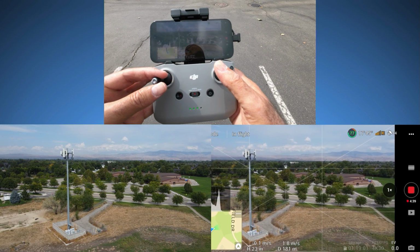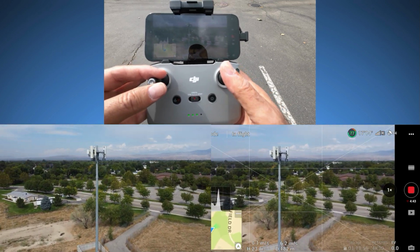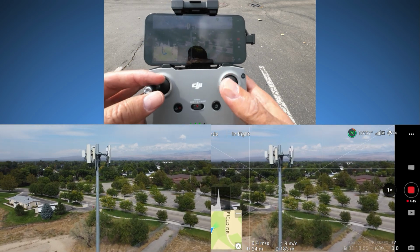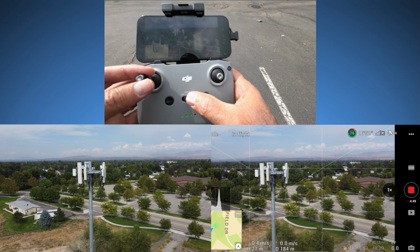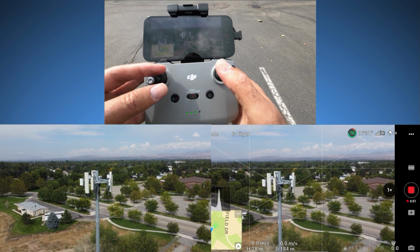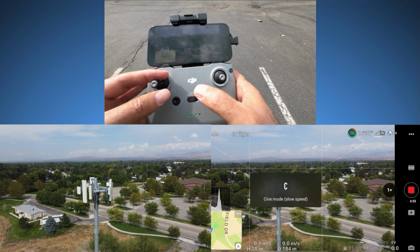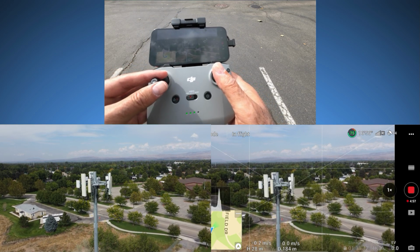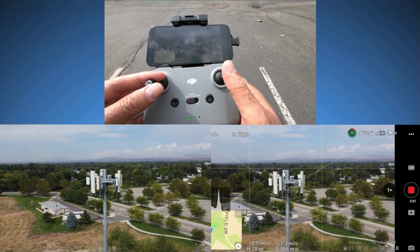But anyway, let's do our usual. And boy, the sun is coming out bright. I'm in direct sunlight now, so if this thing is going to start dimming, I would think it'd be right now. Let's get up to our favorite cell phone tower here, and I put it in Cine mode, and let's see if we can do a little loop around this guy.